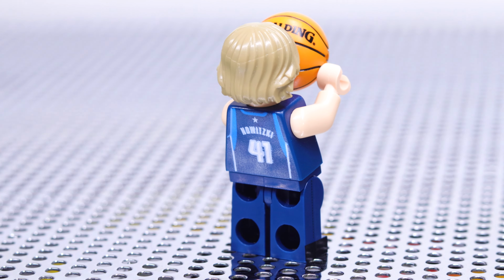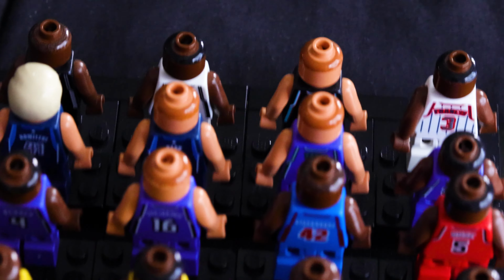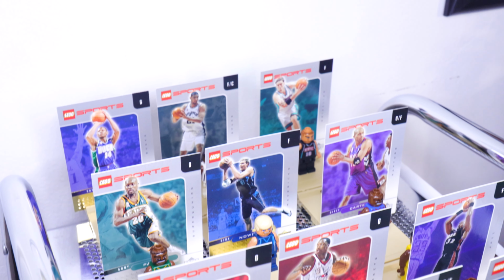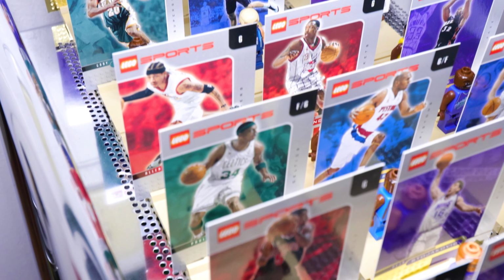Really makes you wonder what players we might be able to see nowadays. An Anthony Edwards, a LeBron James, a Jalen Brunson, Jayson Tatum, all these kinds of dynamic, explosive players, Luka. These are guys that you'd want to see as modern LEGO minifigures, so I do hope we get to see that one day. Until then, I'll wait around with these minifigures.